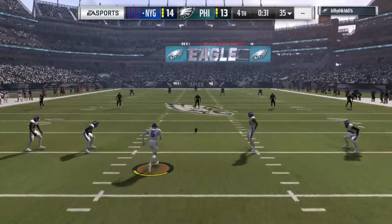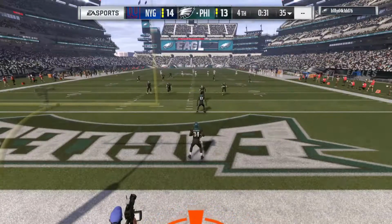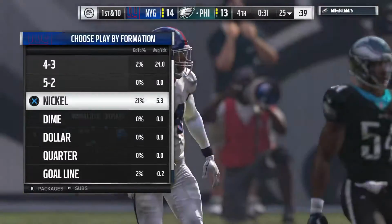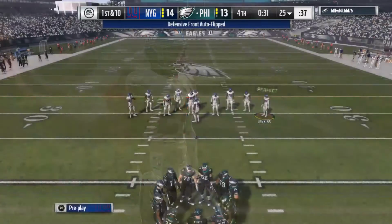After the touchdown, it's Robbie Gould now to kick it away. And this will be a touchback as that sails over the end line. The Eagles offense now, they head back on the field. They only need a field goal.